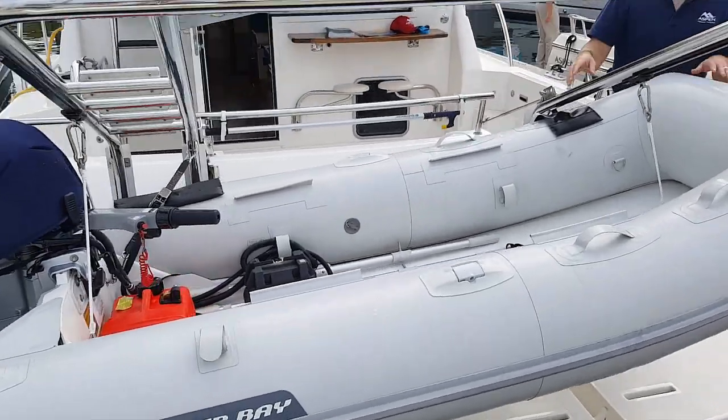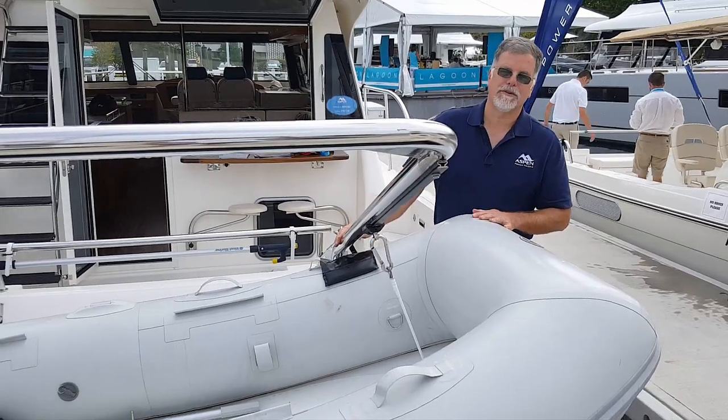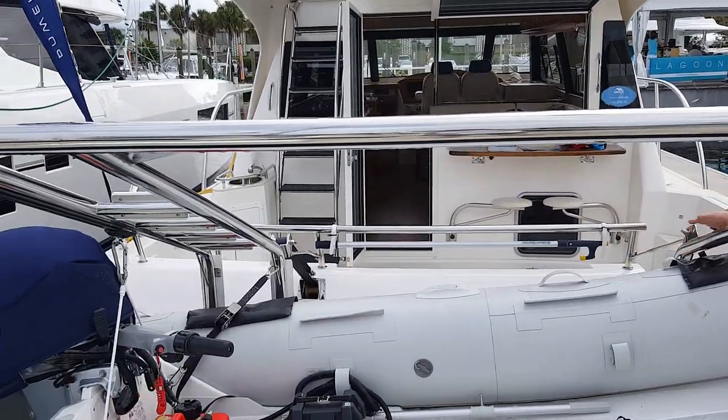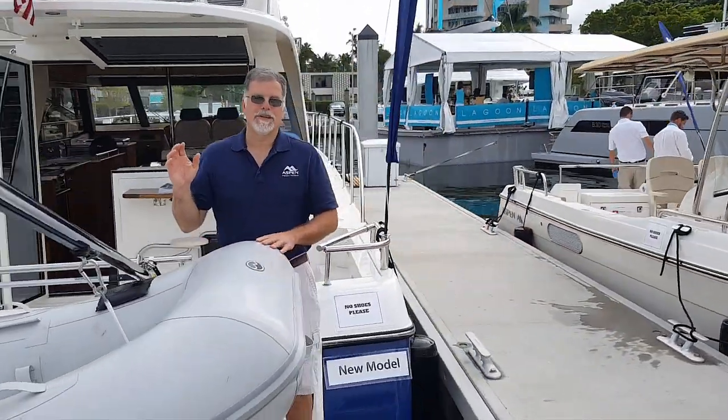Deep into the water, so it's really easy to get in and out of the water. It even has a zinc on it, so if you leave it in overnight, which you really shouldn't, it doesn't damage the stainless steel. It takes about 3 minutes to put the dinghy in, and it's just a wonderfully easy thing to do.